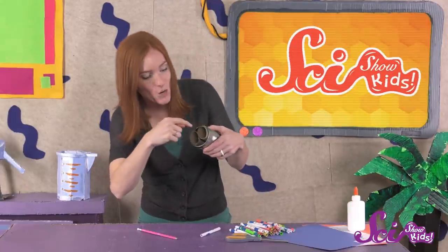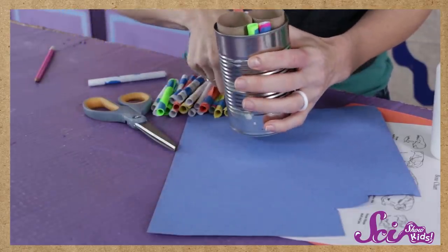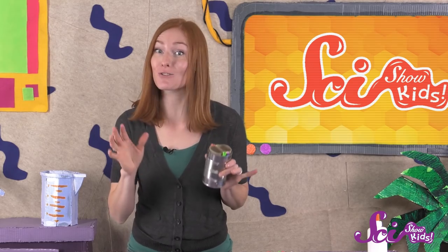Fill in the empty space around the toilet paper rolls with tubes first. Make sure they stick really well to the glue and add more glue if you need to. Then fill the rolls with even more tubes. Keep going until everything fits snugly, but the tubes aren't squished together.